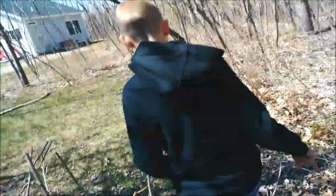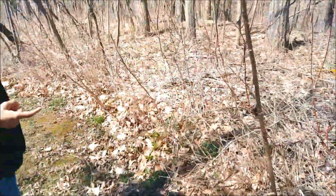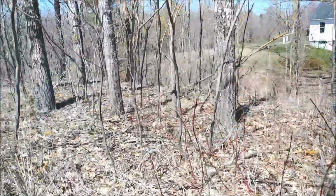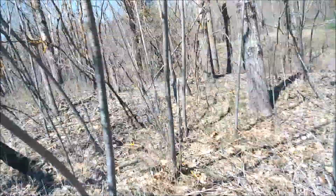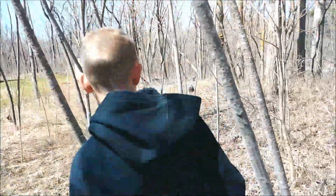Samuel made a little fence here. Took some sticks, put them in the ground, wove some other sticks into them. Yep, and we got woodchucks living out through here on the side of the ravine. They like to dig through there. We can show you a woodchuck hole we found. A woodchuck hole we found? Yeah, there's a couple back here, aren't there?